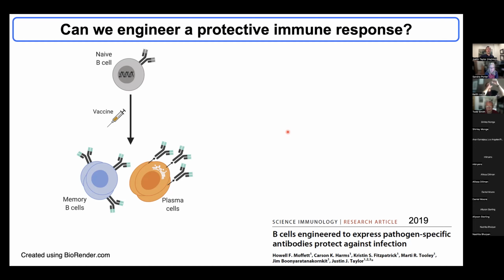On the left here, I have a very simple cartoon of what hopefully happens when you have a successful vaccination. You start with a naive B cell that expresses an antibody able to bind whatever antigen or antigens are within your vaccine. Through a very complicated process of differentiation, proliferation, and maturation, which I won't get into the details of, the end goal is to induce the immune system to produce protective antibodies.